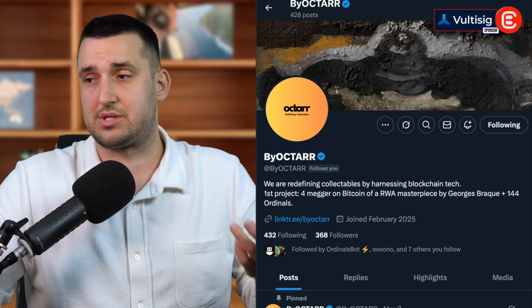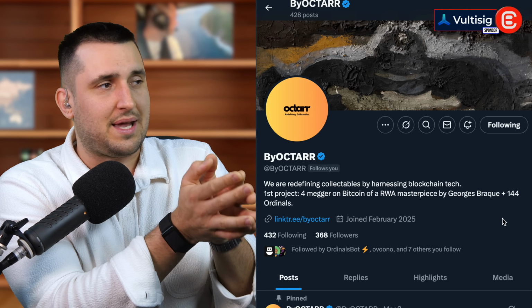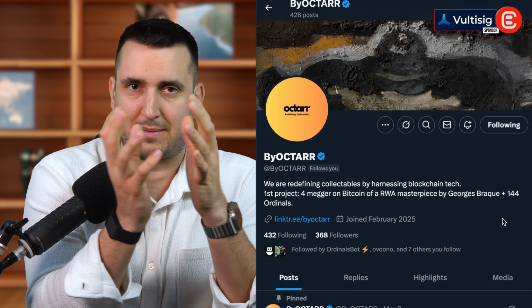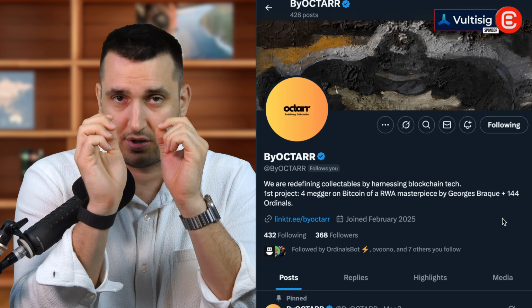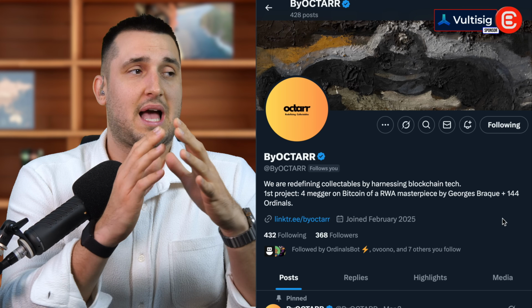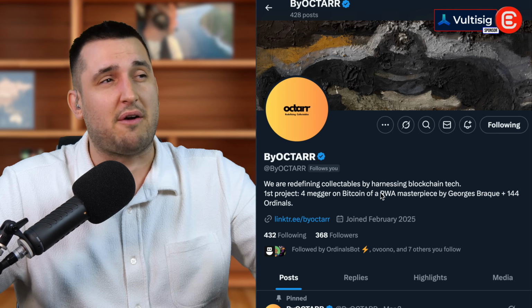Or you can also see something like Octar, which is an up-and-coming project as well. They take a painting by Georges Braque, who created the Cubist movement with Picasso. They created it together. What they do is take the original Braque painting and put it onto chain with a 4 megabyte inscription, which is like the largest that you can have. And they have 144 different ordinals to it. So you can find these very unique projects.